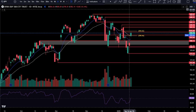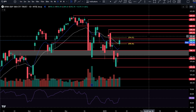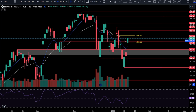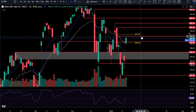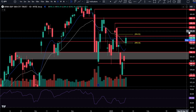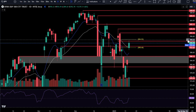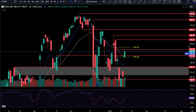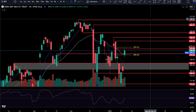So let's go over things starting with SPY. All right, guys. Over here on SPY, we did rally up to the 0.786 fib today. You did reject 593.60 resistance right there. If you can get over 594.50, you are probably going to start coming up towards 599.70. Above 594.50, you have 597.75, and then 599.70. Above there, you have 602.13, and then you are knocking on the door for all-time highs.